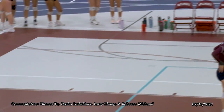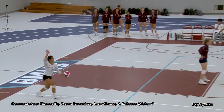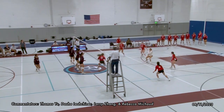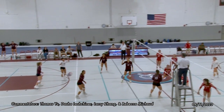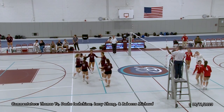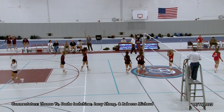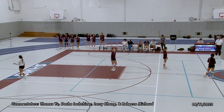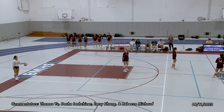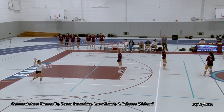Number seven, Gabby, serving for Belmont. Gabby is the libero. Nice strong serve. Melrose keeps it up, but Melrose hits it out, and on the antenna. Giving Gabby another serve. The score is 5-6 in favor of Melrose. Can Belmont side out here? Sets are still 1-1.